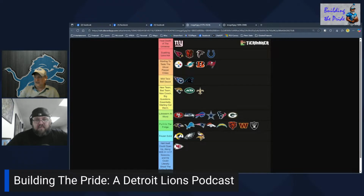The Rams, the Eagles and the Vikings, surprisingly. Like, I'm not exactly sure why Campbell and Harbaugh are not in there. Probably the other Harbaugh. I'm not exactly sure about the others. They're a little bit newer, but I feel like those guys should be in that frozen solid. There's no warmth on their seat for John Harbaugh and Dan Campbell.